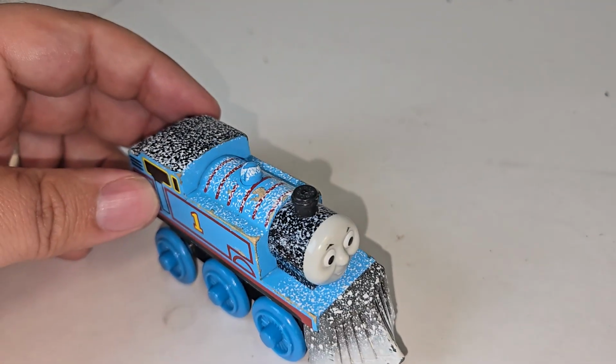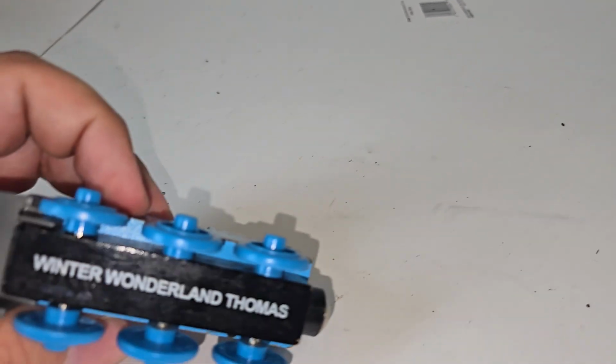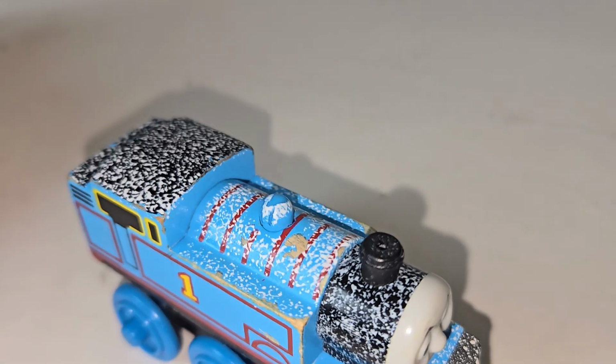And then we have a Thomas Winter Wonderland. I thought that might have been a little more rare, but it seems like most people have it. He goes for 13 free shipping on eBay if in good shape, but this one has some marks. But since it's got the Wooden Wonderland version, I'm going to keep it in the collection for now until I find something better. If I find a better copy, that one will go to the flea market. And finally, we have Stepney Wooden Railway, and that goes for 15 usually on eBay, but it's in great shape, so that'll definitely be going in the collection as well.